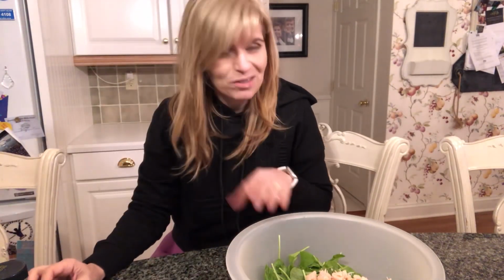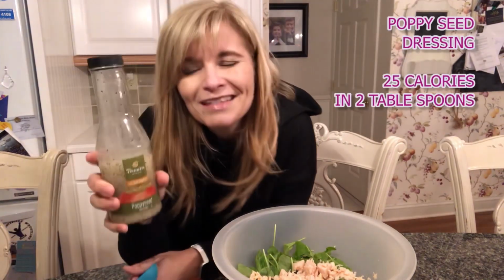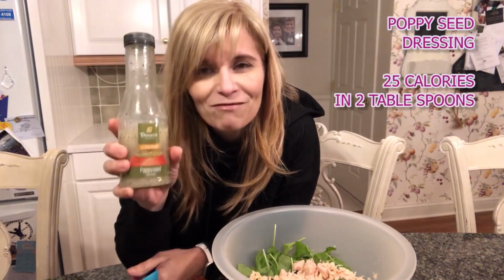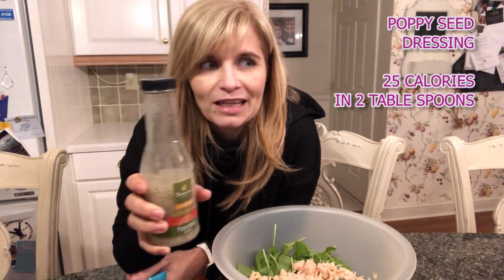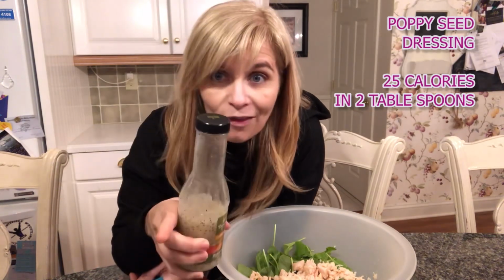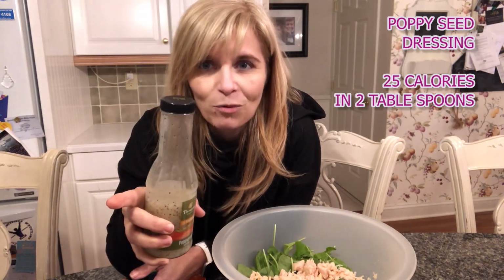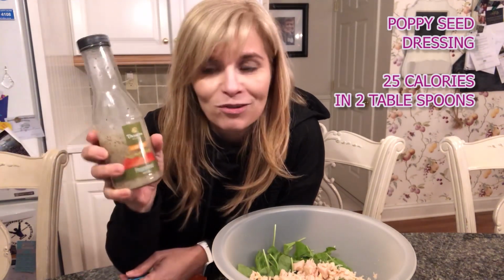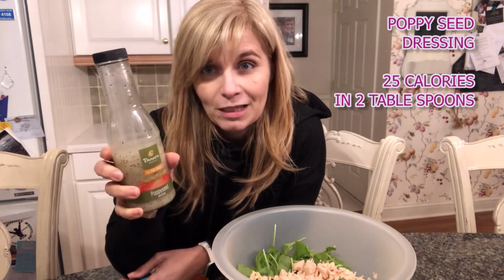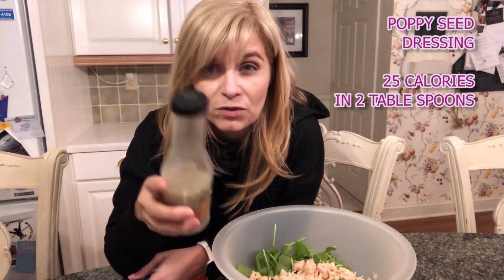I usually put cucumbers in this, and my cucumbers were moldy. That's sad. This is not my favorite poppy seed dressing. My favorite poppy seed dressing is Lighthouse, and I cannot find it all of a sudden. It's nowhere. My other favorite dressing is Trader Joe's champagne pear vinaigrette. That's actually number 1 right now. They're out of that too. So I've got 3rd string here. Panera poppy seed. It's good. It doesn't wow me, but it's good. Only 25 calories for 2 tablespoons.